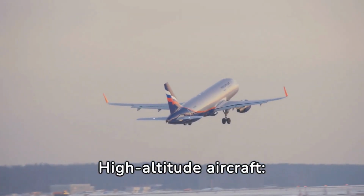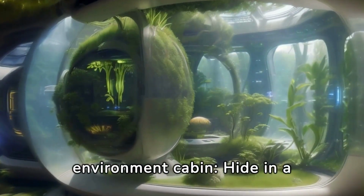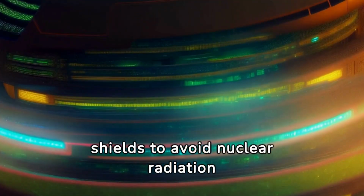High-altitude aircraft. Reach high altitudes by airship or aircraft to reduce radiation exposure. Artificial ecological environment cabin. Hide in a self-contained artificial ecological cabin to survive. Invisible shield. Use technology to create invisible shields to avoid nuclear radiation.